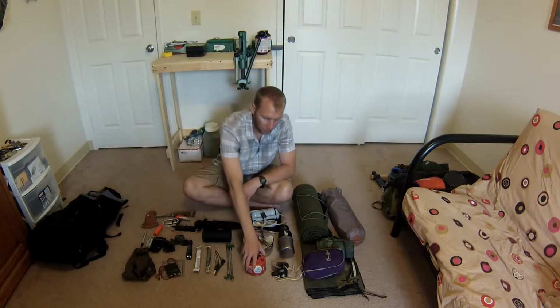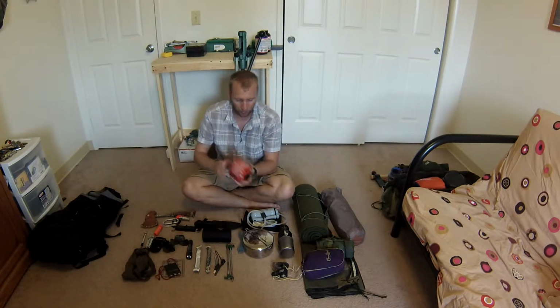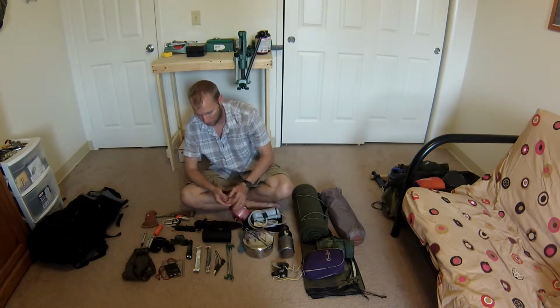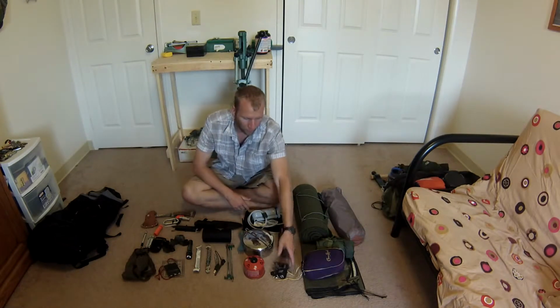And then over here, usually a lot of time I'll just use this to cook with portable fuel. I like the 8-ounce ones. I don't mind the extra weight and have room anyway. Of course, just a regular cook stove.